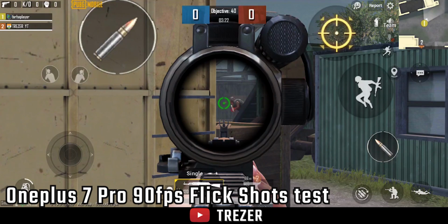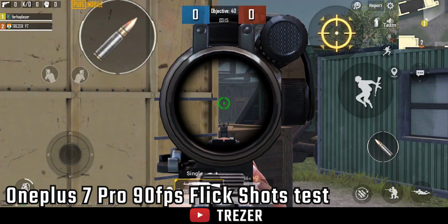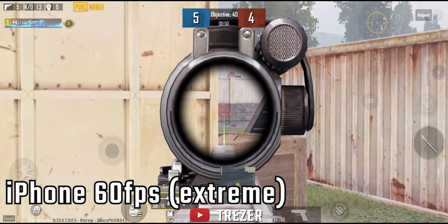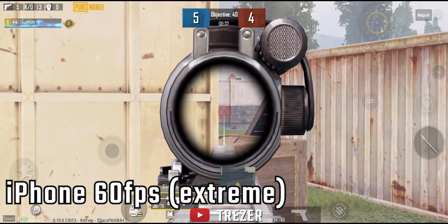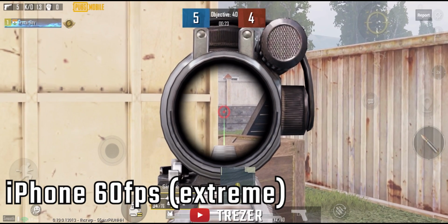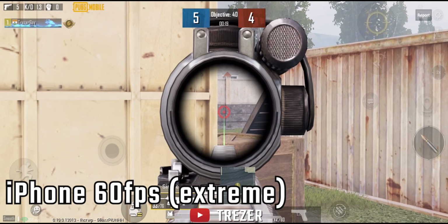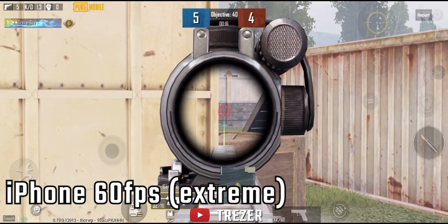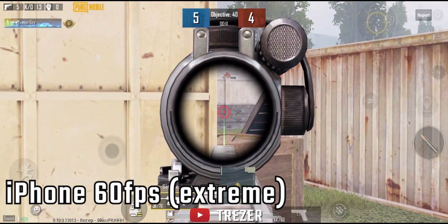I'm sure I'm shooting my target at the right time, but it does not hit. I tried several times, but it does not hit any time. What's the reason? Am I too slow? Now let's check the iPhone. With the iPhone, I am able to hit my target many times, almost every time, even though I am playing at 60 FPS. And the reason behind it is that the OnePlus has a much slower touch response time than the iPhone.